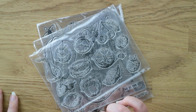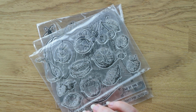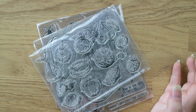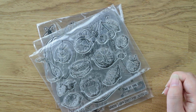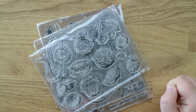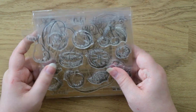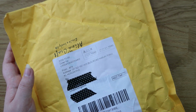So you're not going to get a perfect impression every time like you would with something like a Clearly Besotted stamp, which are superior in quality, but you'd get a decent impression. No one's going to know when you finish that you used a cheaper stamp. So yeah, I don't really have anything bad to say about them, other than some brands do copy smaller brands' designs, which I try to avoid. Let's do this one next, I think.